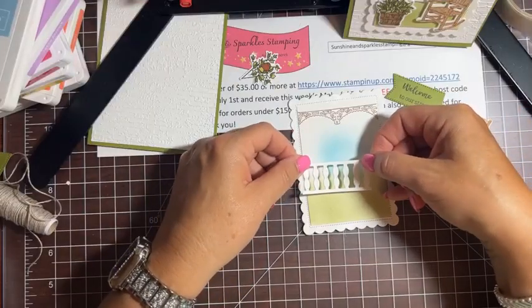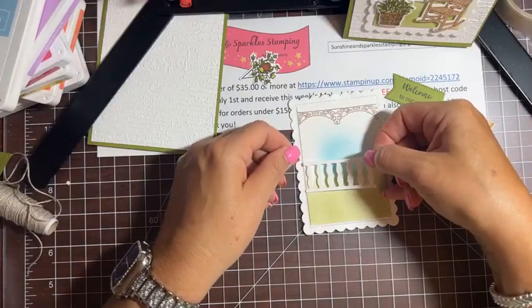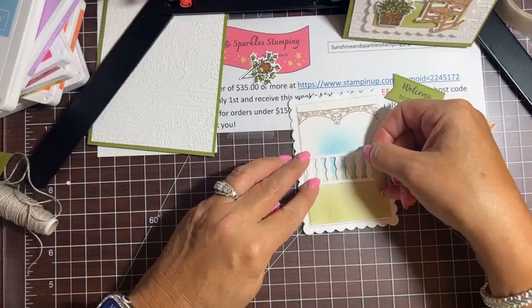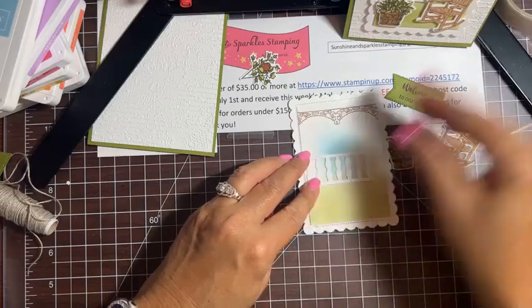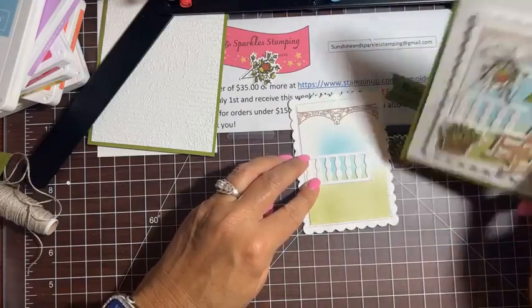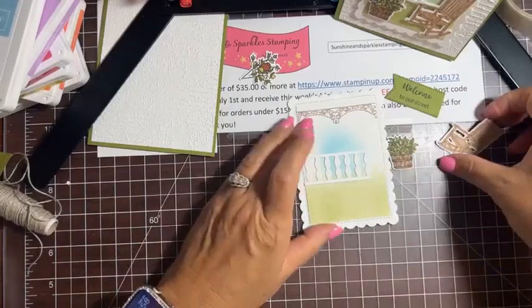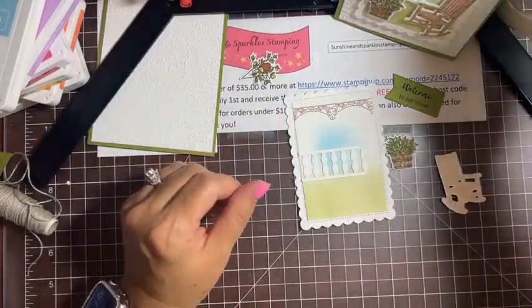Okay, now you can make this go all the way across if you want, or you can cut it off. I think this time I'm going to kind of make it go across this way, which is fine. You can see in the original card, I kind of cut it halfway. I don't think it really matters. Okay, and we'll pop our things up again.